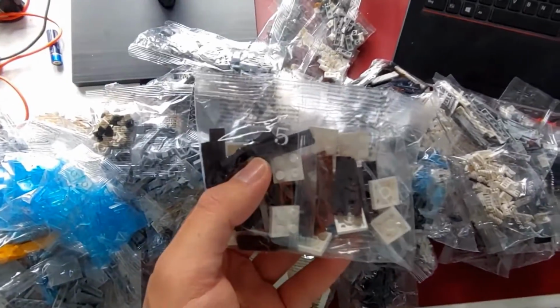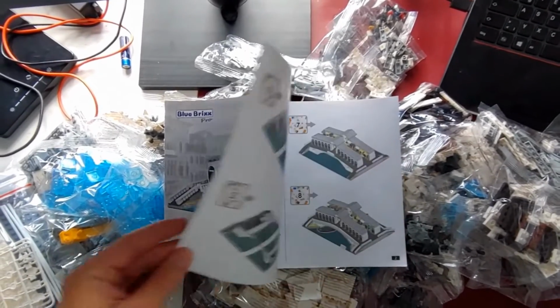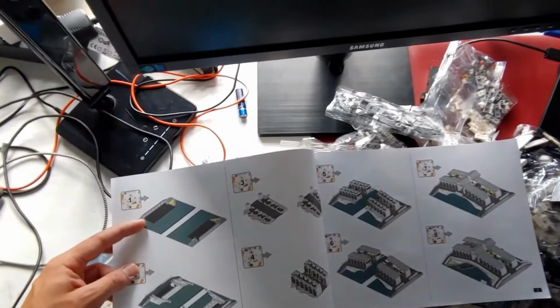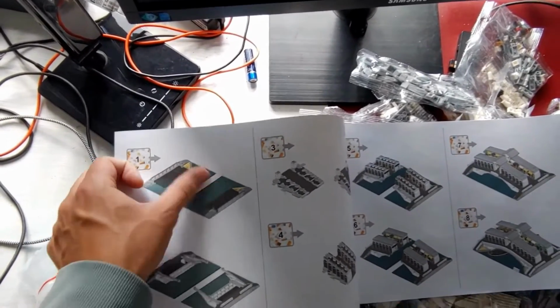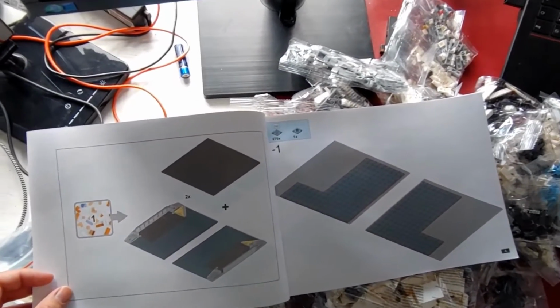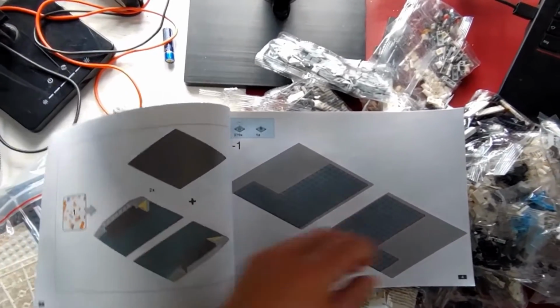or here 5, and well, that's because I saw, when you look in the manual, there are additional steps. So you open every bag which has a 1 on it to build this part, and 2 for this part, and so on. And well, that makes things way easier, and you have to search for a lot less than I thought.